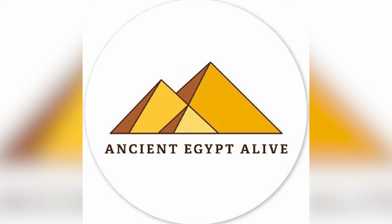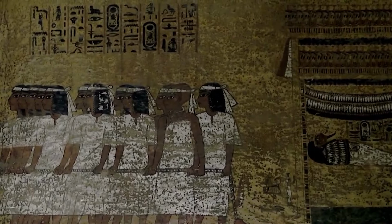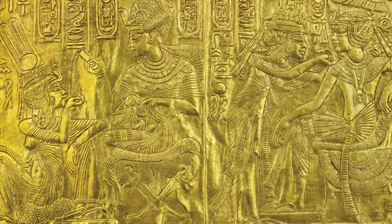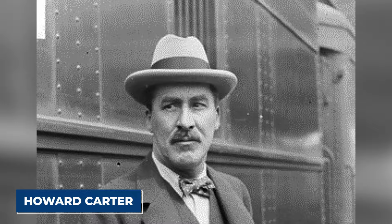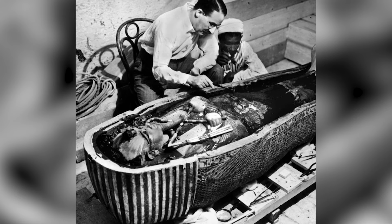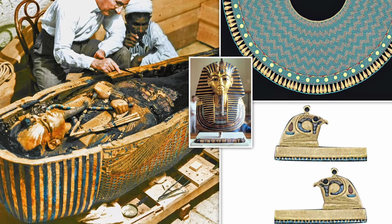Laura Ranieri Roy, the founder and director of Ancient Egypt Alive, an educational organization, emphasized the significance of Tutankhamun's extensive wardrobe and accessories, not just for his earthly life, but also for his journey into the afterlife. The discovery by British archaeologist Howard Carter revealed a treasure trove of garments including 12 lavish robes, numerous pairs of sandals, undergarments, socks, and even his baby clothes.